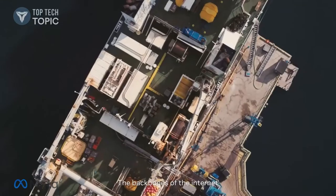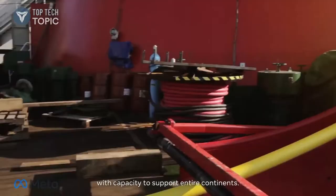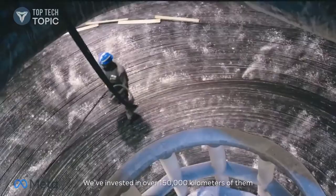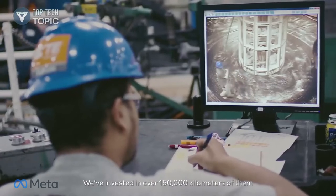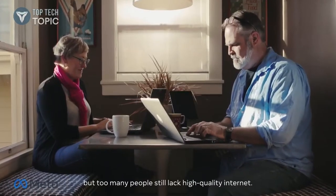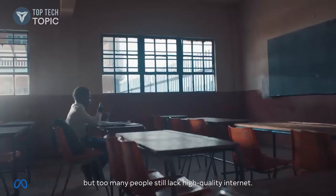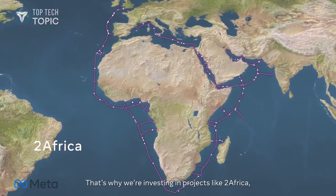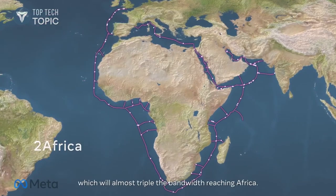The backbones of the internet are the subsea cables with capacity to support entire continents. We've invested in over 150,000 kilometers of them with dozens of partners globally. But too many people still lack high-quality internet. That's why we're investing in projects like 2Africa, which will almost triple the bandwidth reaching Africa.